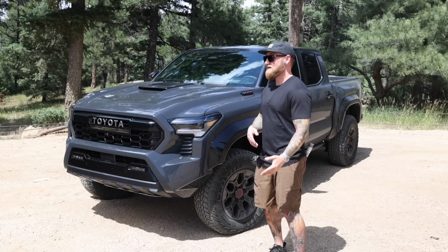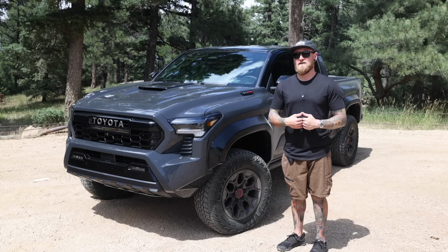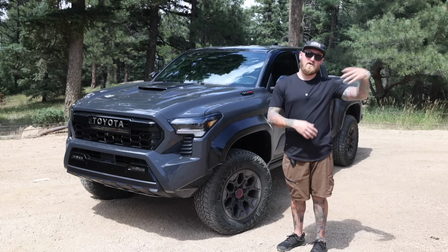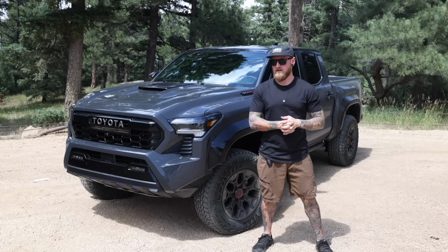Hopefully it doesn't need anything crazy done as far as the warranty goes, and I'm really going to use the most out of my maintenance package because I have a lot of vehicles now and I don't have time to maintain them all myself. When I'm out on a trip in one vehicle, generally the other one is being maintained, so that brings me to a good point. Where does this new Tacoma fit into the lineup?